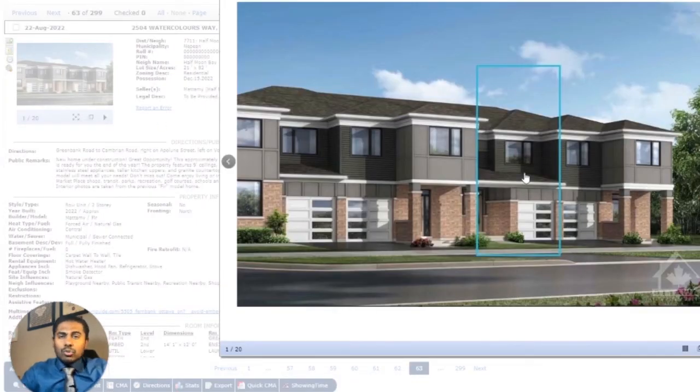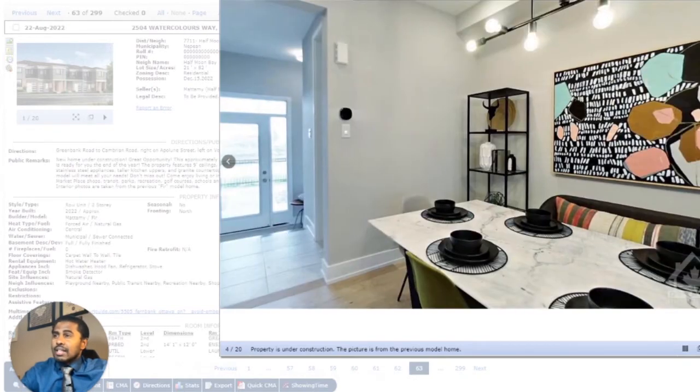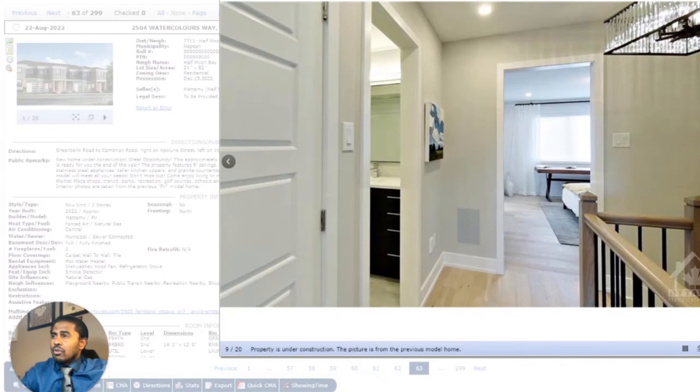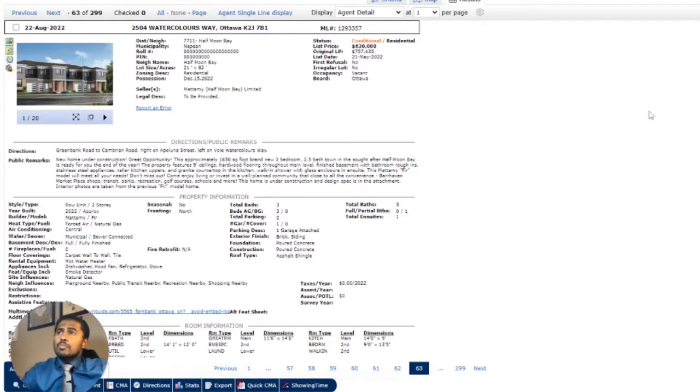It is a brand new 2022 built townhouse. You're buying it directly from the builder, who is mad at me, big name, one of the biggest in all of North America, okay? And it's just a flawless property. Look at this. It is just clean all the way through, all right? Beautiful appliances, everything. Now, the reason why I'm talking about this property is because it's located in a neighborhood called Barrhaven, which is a very up-and-coming neighborhood in Ottawa.